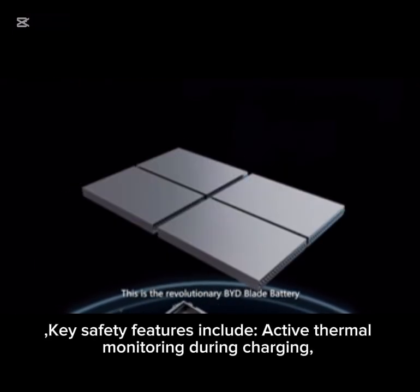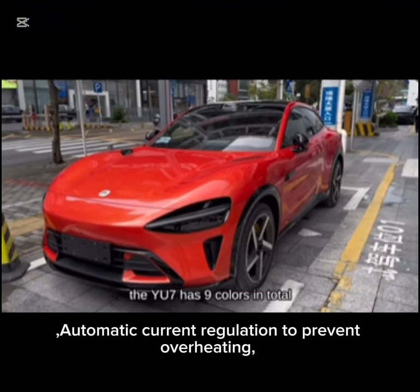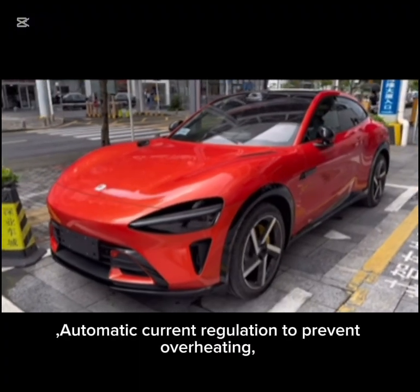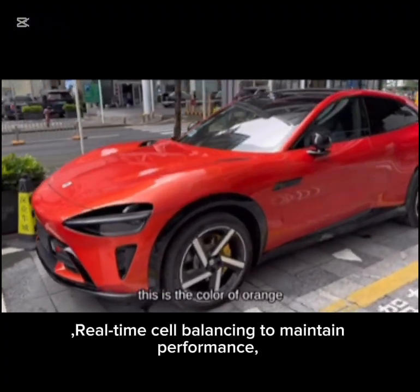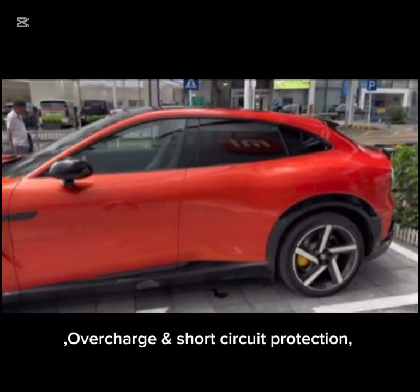Key safety features include active thermal monitoring during charging, automatic current regulation to prevent overheating, real-time cell balancing to maintain performance, overcharge and short-circuit protection.